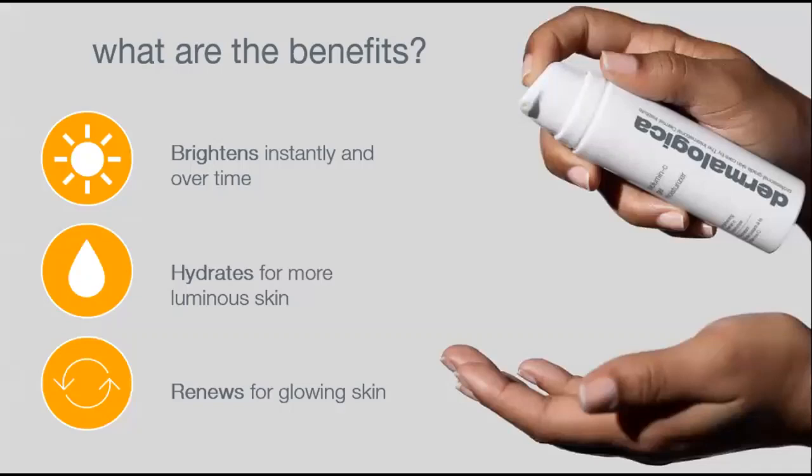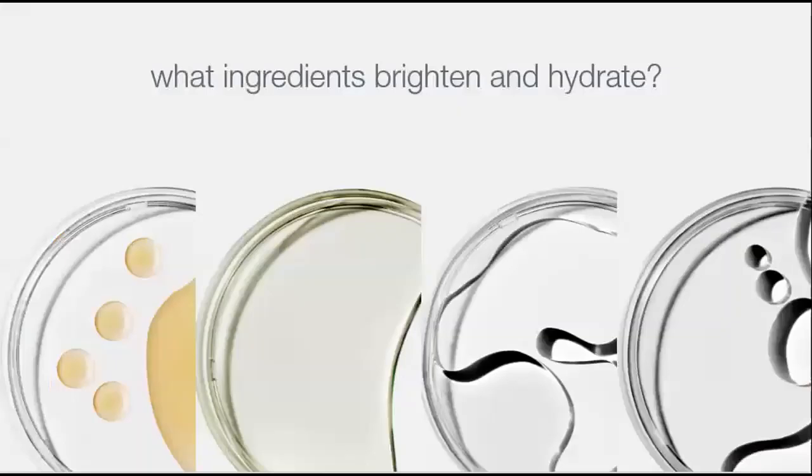Let's do a little recap here. The benefits are that it brightens instantly and over time. You're going to experience hydration and luminous skin, and it renews, so you're going to have glowing skin as well. How can you beat that in one single product?